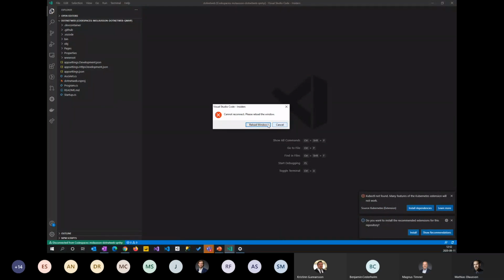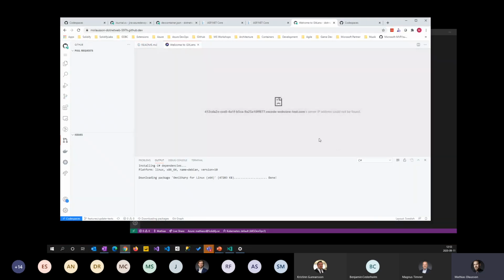I'll go clean up while we wait. So here we can see what happens if you delete the Codespace while you're working on it. Then the session is, as expected, terminated.